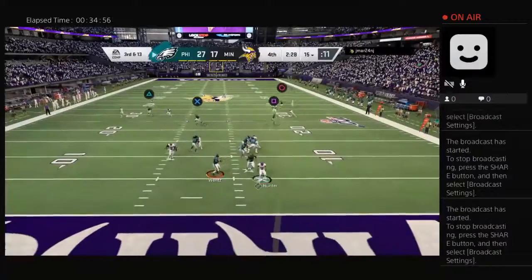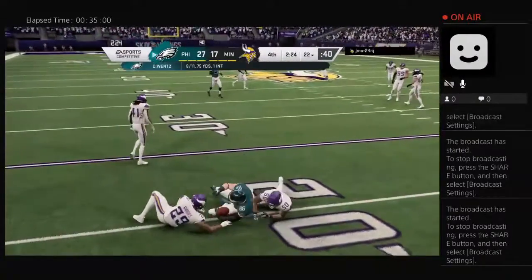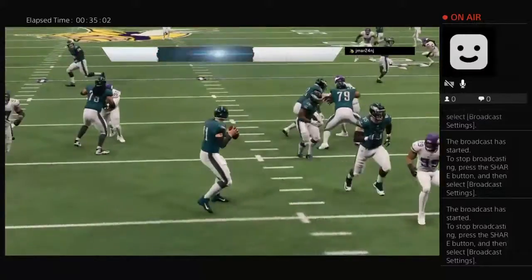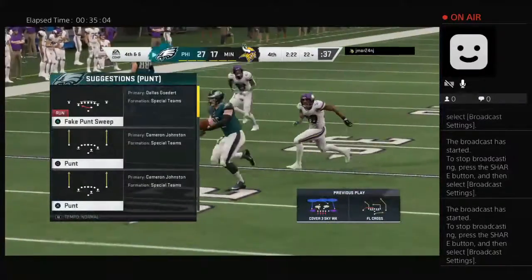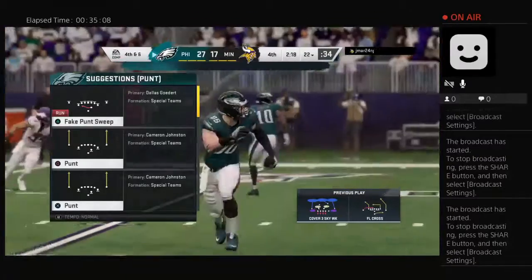Shotgun now for Wentz. Caught by the tight end Ertz. And that's not nearly going to be enough. Stopped at the 22, and he needed plenty more. The completion good for only 6, and that'll bring up 4th.